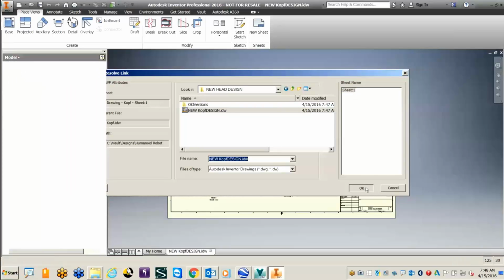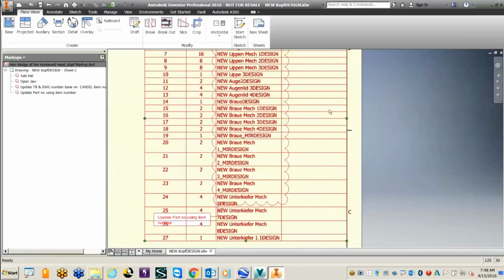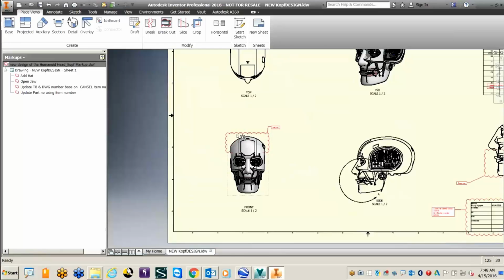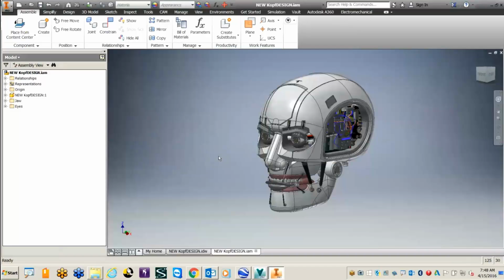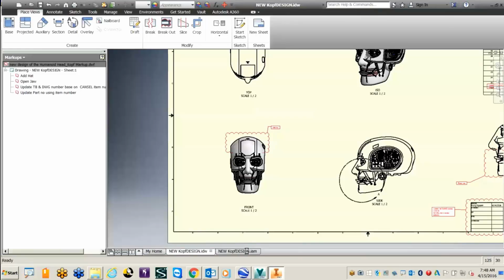So with the overlay selected on the sheet, Drew can view and see exactly the task that he needs to do. The first thing he needs to do is to open the Inventor assembly. He needs to update the assembly. He makes sure that all the views update according to the new assembly that has been copied using copy design.